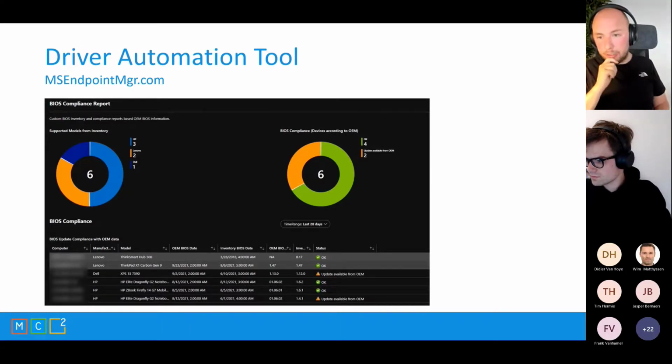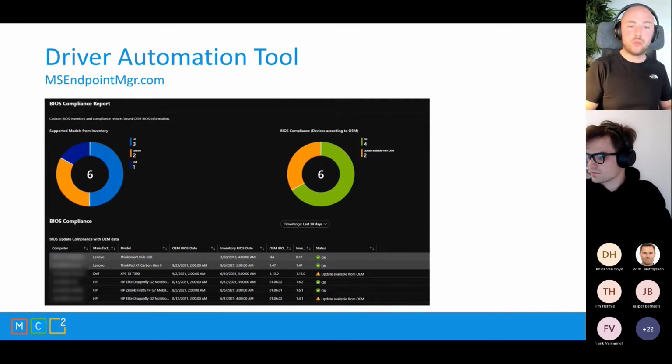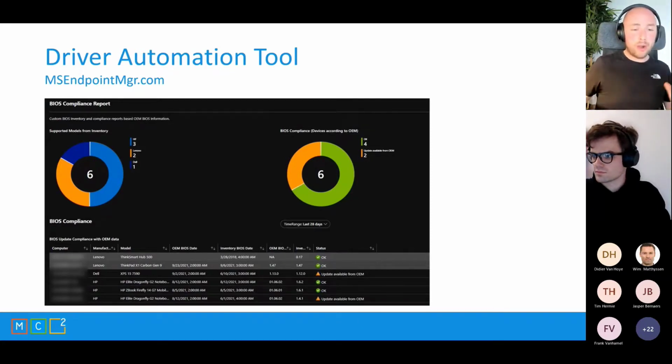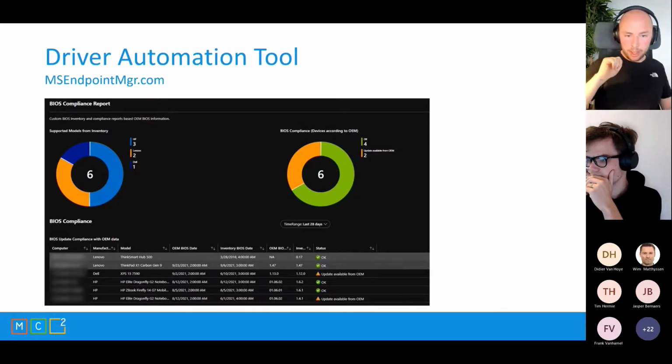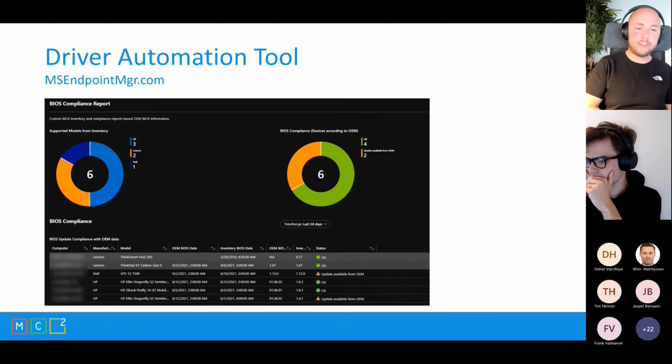Maybe one key thing to tell here: this workbook is just a proactive remediation script with an Azure function, so you can use this without using the driver automation tool. It can be run without any of the tools we talked about today. It's just getting the information and pushing it to the Log Analytics workspace. The driver automation tool isn't as fast as the vendor-specific tools.